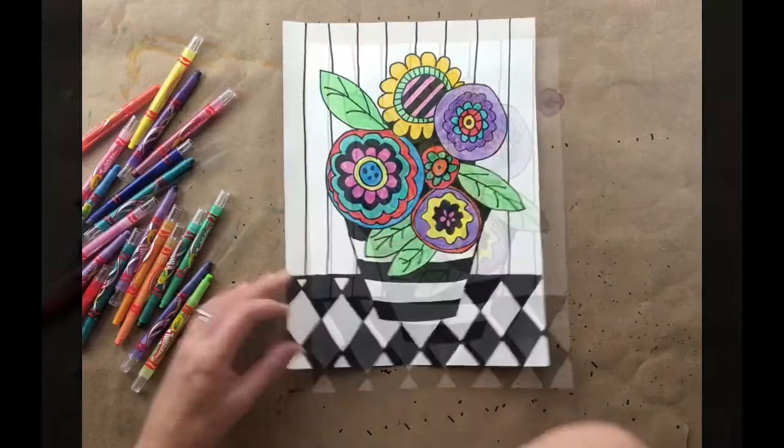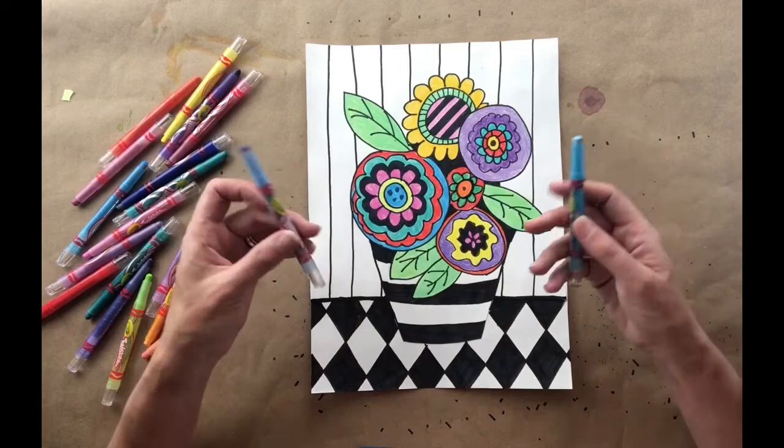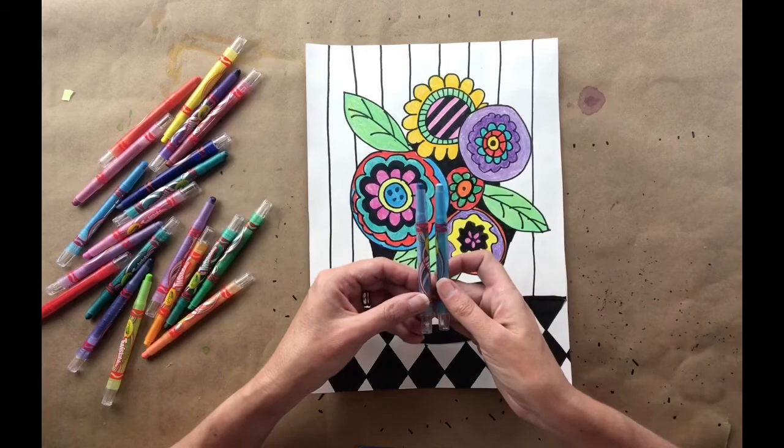I really want to make a background color that will really make all this pop, but I don't want it to be too busy because I already have a lot of color going on here, especially if you filled your page with even more flowers than I did. So I didn't use a ton of blue, I noticed, and so I am going to use blue in the background. For a little bit of variety, I'm going to do light blue, dark blue, light blue, dark blue.